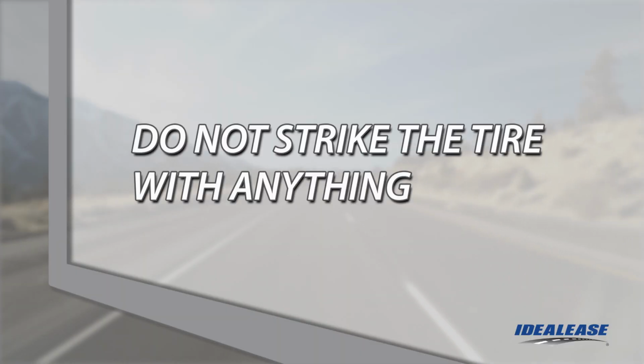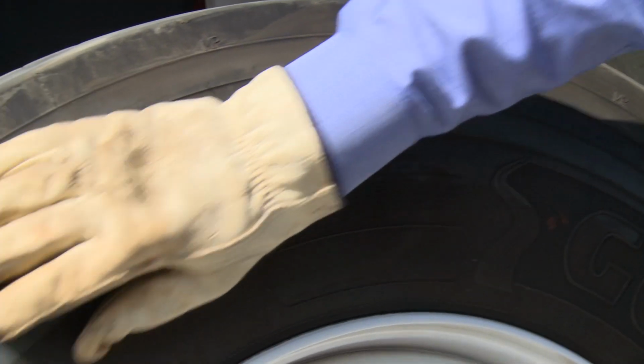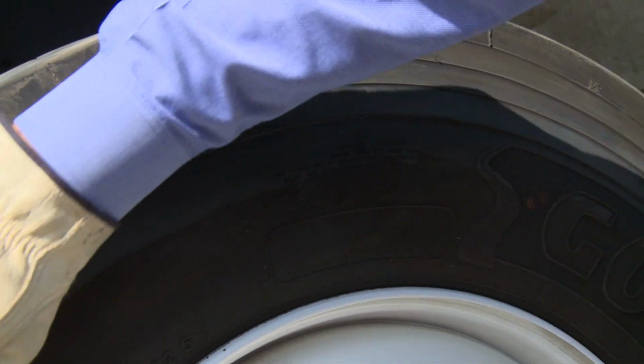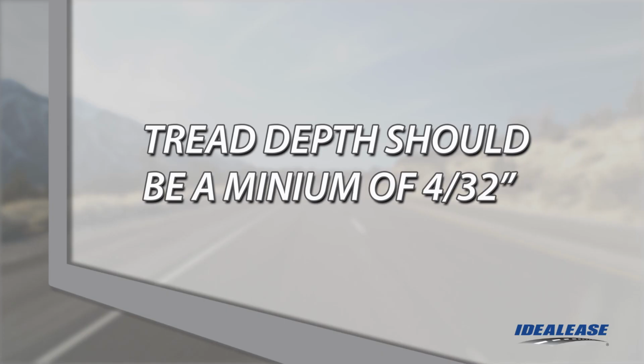Do not strike the tire with any type of object to test the pressure, as this is inaccurate and may cause you injury. Look at the sidewall on the inside and outside of the tire for cuts and abrasions and separations. If there is a cut to the sidewall, make sure that the ply cord cannot be seen, as this is an out-of-service violation. The tread depth on steer axle tires is required to be a minimum of 4/32.